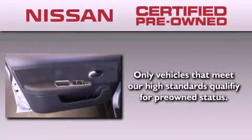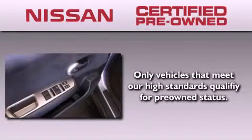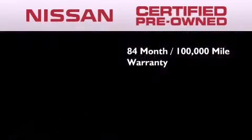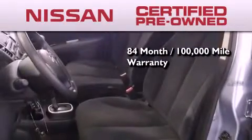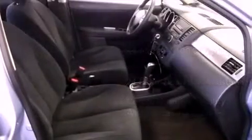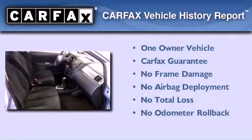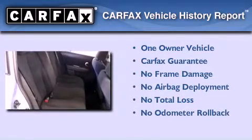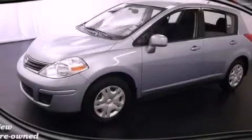To give you the most confidence in your vehicle purchase, this certified pre-owned Nissan has benefits including an 84-month, 100,000-mile limited warranty, 24-hour roadside assistance, and a comprehensive quality assurance inspection. This Nissan has had only one owner, and it qualifies for the Carfax buyback guarantee. This vehicle won't last long at this price. Call and arrange a test drive now.